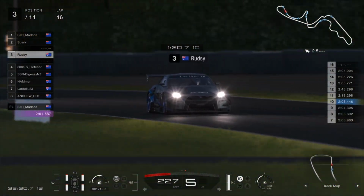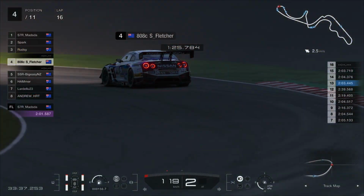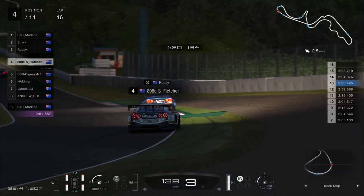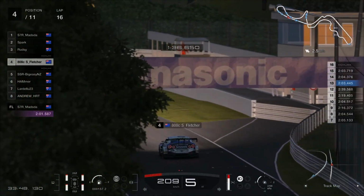Spark now looking to be under a bit of pressure from the cars behind. Ruddsy is on the racing hards. We'll have to wait and see how that unfolds for him. Fletcher on the mediums, making plenty of ground every lap. So we'll have to wait and see how much longer Ruddsy can hold off Fletcher as we continue now on lap 16.